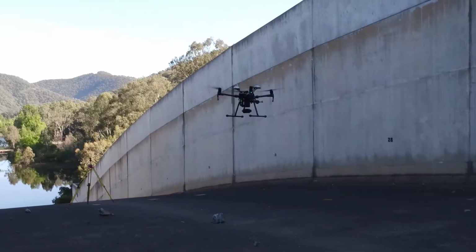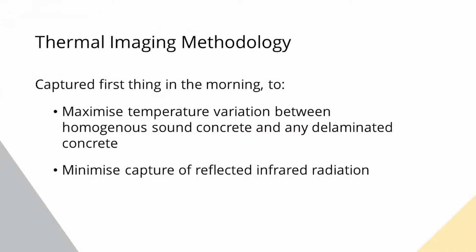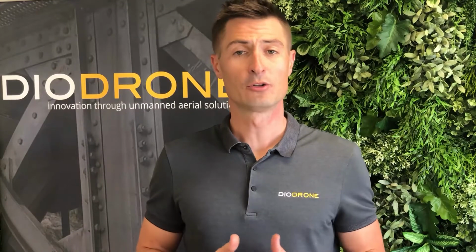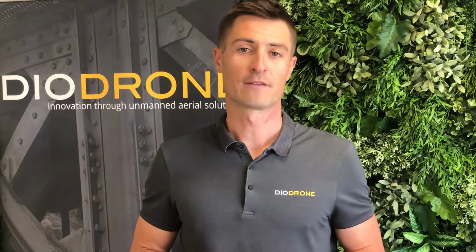Thermal imagery was captured over the spillway structure to assist with identification of shallow subsurface defects in the concrete. Thermal imagery was captured first thing in the morning to maximize the temperature differential between homogeneous sound concrete and any delaminated or spalling concrete defects within the spillway structure, and to minimize capture of reflected infrared radiation, as would be the case once the concrete spillway was in direct sunlight. Thermal imagery was captured systematically on a slab-by-slab basis to assist with the post-review process and provide direct reference to corresponding RGB or visual photographs.